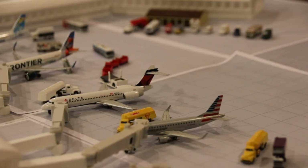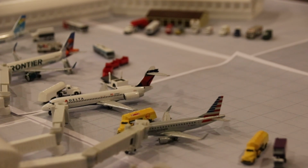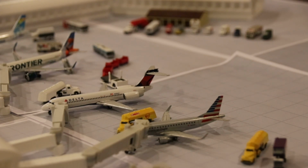As I've mentioned before, Houston Hobby serves other airlines, surprisingly. It's the majority Southwest Airlines, as we've seen throughout this airport update, but it does serve American Eagle, Delta, and Frontier, as we have this American Eagle E170 getting its fuel on board for the flight out to Dallas-Fort Worth. Usually these aircraft are operating on the E175, however I don't have the E175 at the moment.